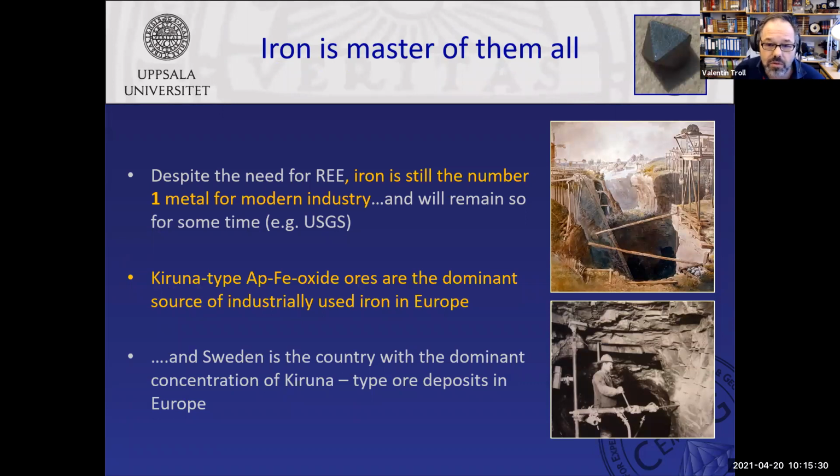So I'd like to quickly start with a very brief summary. At the moment, there is a lot of noise about rare earth elements, and this is, of course, important for various technologies. But iron is still the number one metal that we are mining, and this will not go away. So this is something that will remain with us for quite some time. And certainly in Europe, the Kiruna-type apatite-bearing iron oxide ores are the most dominant source and have been for many, many decades. As it happens, Sweden has the highest concentration of these deposits, with Kiruna being the prime location for these types of ores. And therefore, Sweden is the top producer of iron ore in Europe.